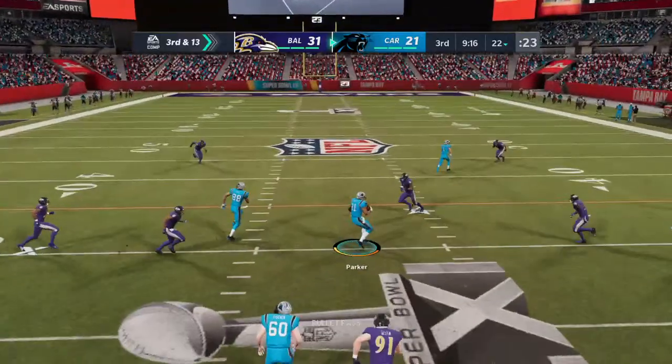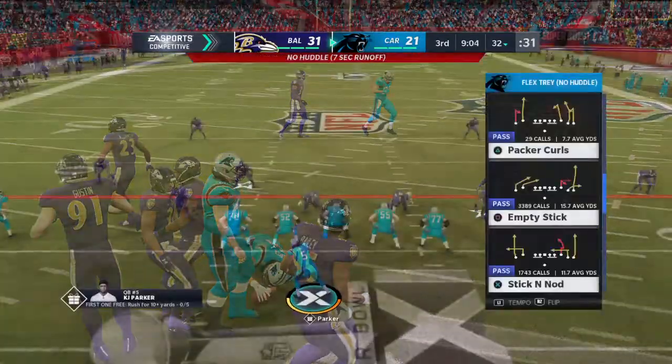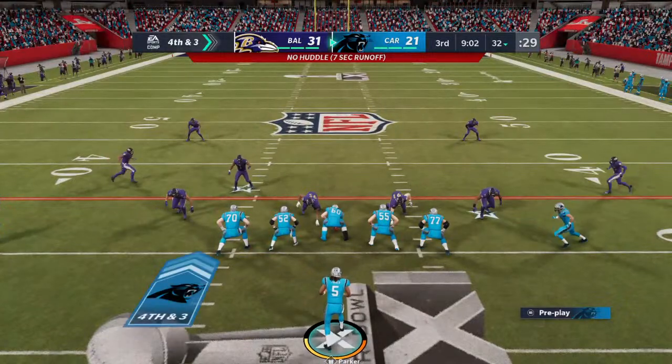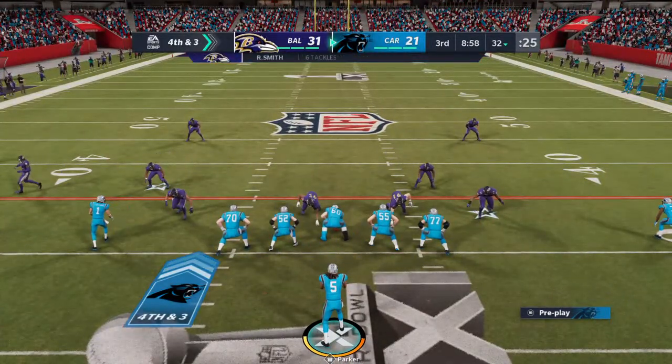Out of the gun now on 3rd down. Got a man, and he hits him in stride. And a good job defensively. They stopped him short of the first at the 32. A gain of 9.